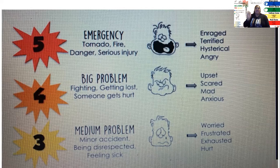And last, we have number 5, which is the biggie, the biggest, the emergency. And with an emergency, remember, those are our red problems. Those are our serious problems that we're going to have to solve really quick or get some help really quick. Some examples of emergency problems may be a tornado, fire, just any kind of danger or a serious injury.